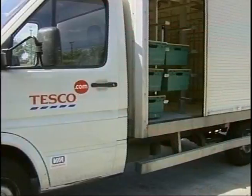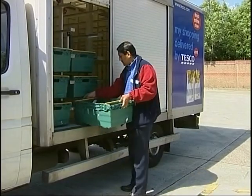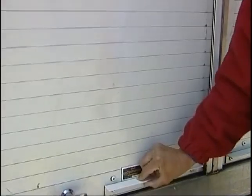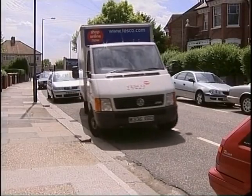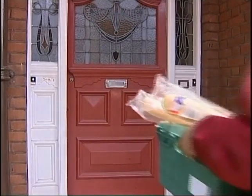At the store nearby, Hugh's computer order is being transformed into reality. The goods are scanned and put in a basket. The new system works in the same way as online shopping and takes 6 million orders a week. Next step, the groceries are loaded up in the delivery van.